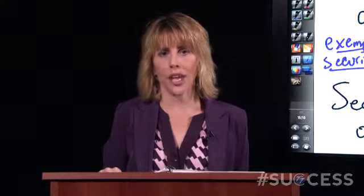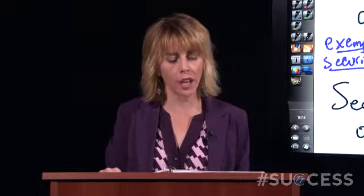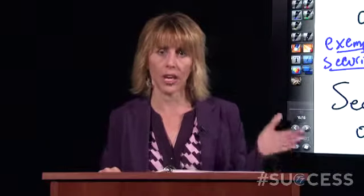Within the Securities Exchange Act of 1934, we have rules about registration. It shall be unlawful for any broker or dealer to make use of the mails or any means or instrumentality of interstate commerce to effect any transaction in or to induce or attempt to induce the purchase or sale of any security unless the broker-dealer is registered. So the Act requires the broker-dealer to be registered with the SEC in order to engage in interstate commerce.